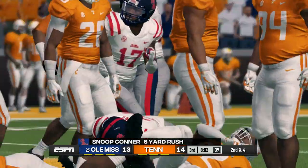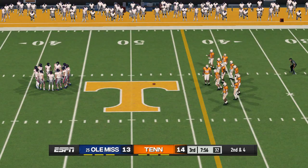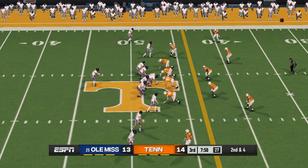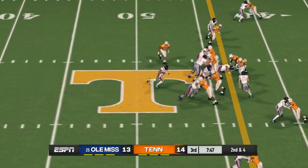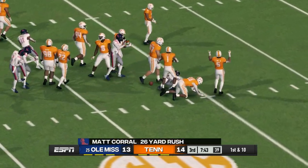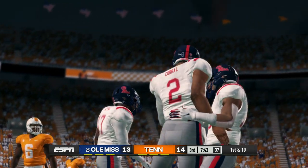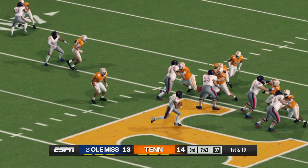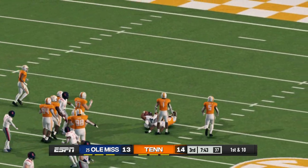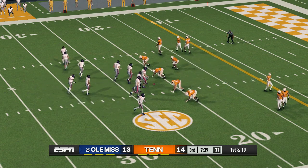Nice run there. Connor gains around 6 yards on the run. That'll make it second and four. They'll spread the field with five wide. He's at the 30. And they finally bring him down at the 22-yard line. First down. From the 22-yard line, first down.